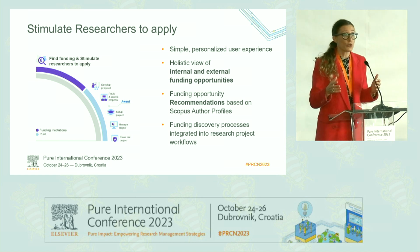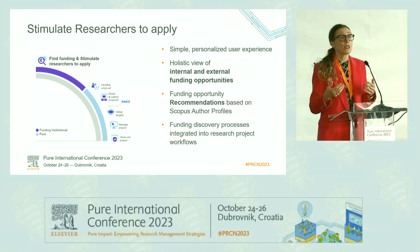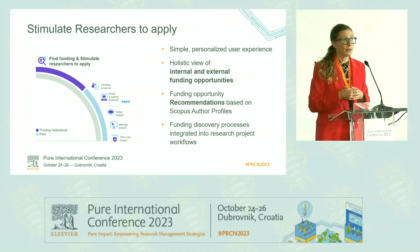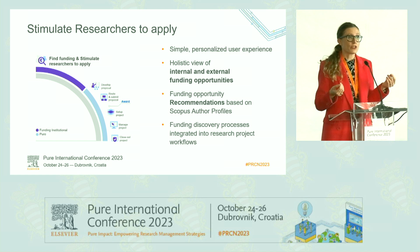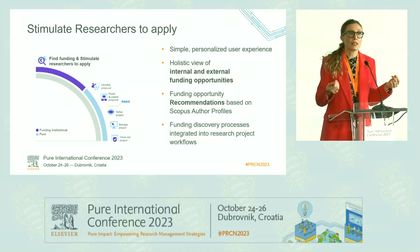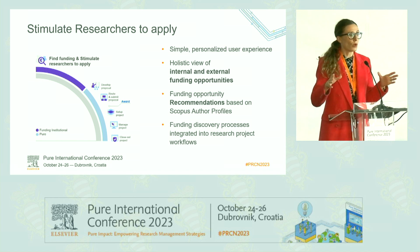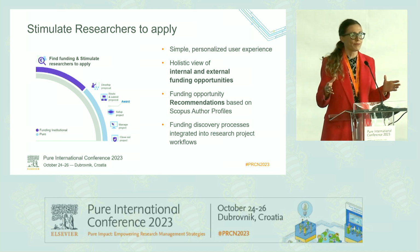Funding Institutional also offers a simple and personalized user experience. We had researchers in mind when we designed the platform so that they can easily find the funding that they need and what they are eligible for. Research managers can also include internal funding opportunities in the system, and they can make those visible only to their institution's researchers. With that, the platform can provide a holistic view of all the funding sources that are available.